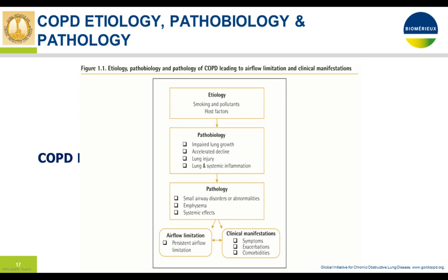The pathology and biopathology, as you can see there, smoking or pollution produces inflammation, impaired lung growth, accelerated decline in lung function, producing further lung injury, and there are systemic inflammatory consequences. Pathology occurs in the small airways, producing emphysematous changes, systemic effects, and then there's persistent airflow limitation, sometimes variable but more often fixed as the disease progresses, and the clinical manifestations are shortness of breath, made worse with exacerbations and with other comorbidities such as cardiovascular diseases.